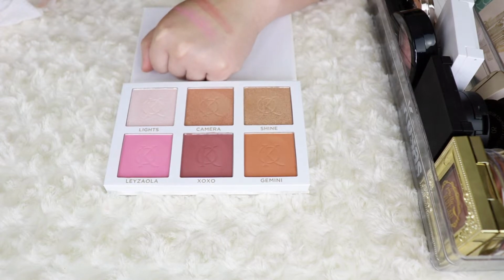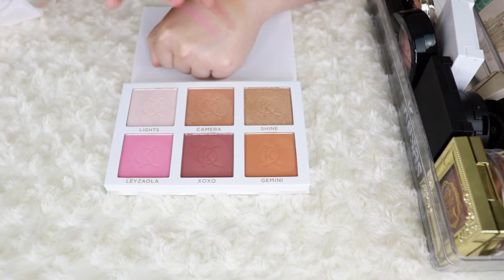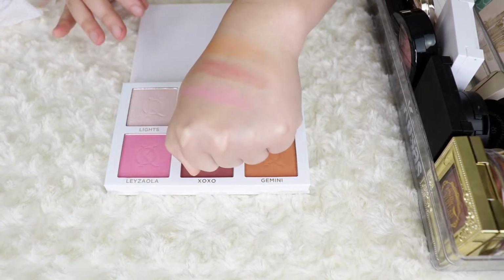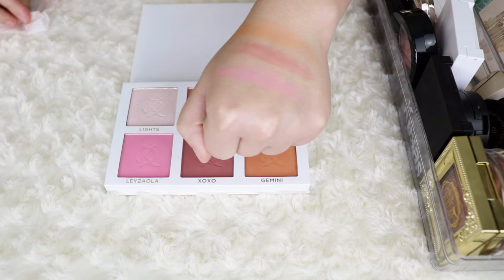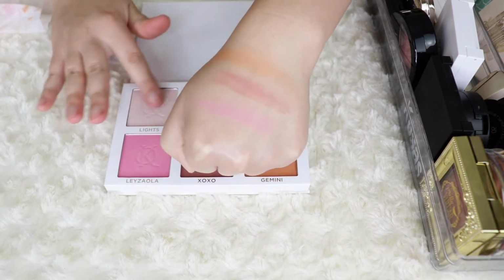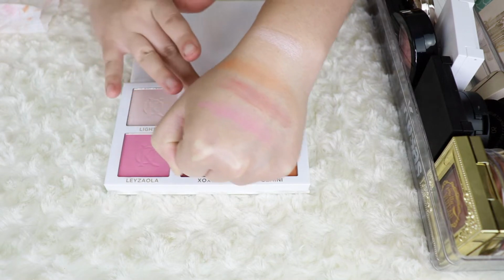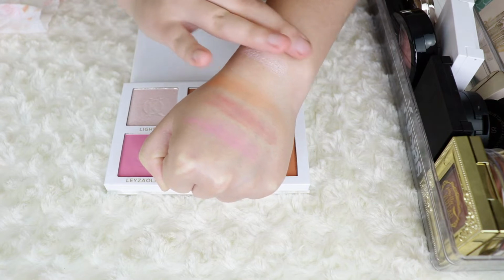It is a little on the chalky-ish side. I think I got this in a BoxyCharm box, so I'm not mad about it because I got it in a box, but there's the blushes. See, they didn't really swatch that well. Highlighters are really pretty, though. You see that? Gorgeous.